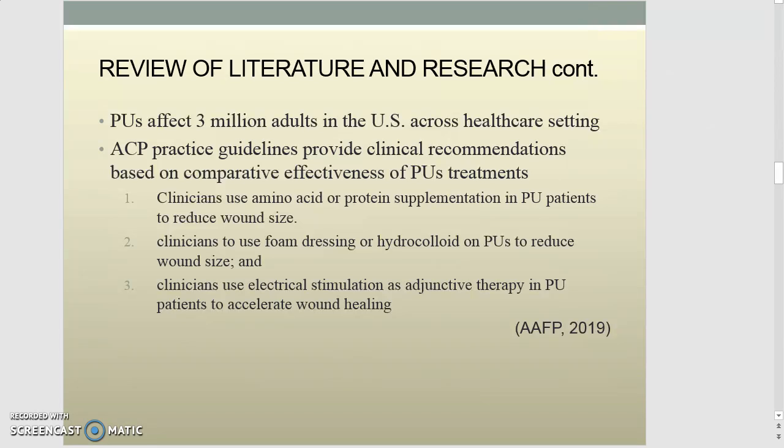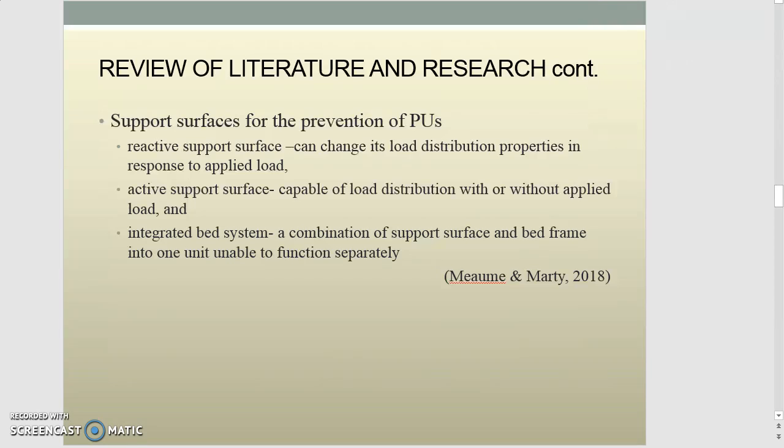Another guideline recommended is for clinicians to use foam mattress or hydrocolloid dressing to reduce the wound size. And another guideline from the American College of Physicians also recommends the use of electric stimulation as an adjunctive therapy in pressure ulcer to help with wound healing. Support surfaces for prevention of pressure ulcer: reactive support surfaces can change their load distribution properties in response to applied load. Active support surfaces are capable of load distribution with or without applied load. An integrated bed system is a combination of both support system and bed frame in one unit to enable it to function separately.